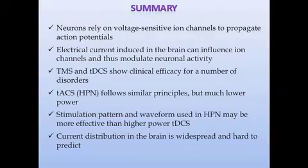So to summarize, neurons, like I said at the beginning, rely on voltage-sensitive ion channels to propagate their action potentials, and that's how they talk to each other. And when you induce a current in the brain, that current can influence how these ion channels are acting and how they're communicating between neurons. And this logically would modulate neuronal activity.